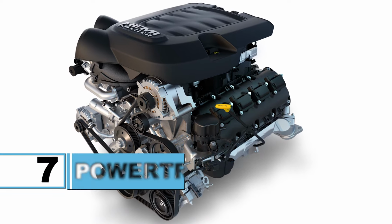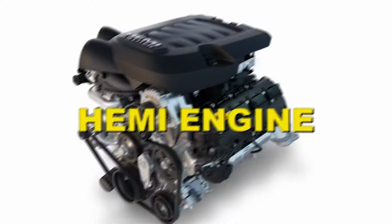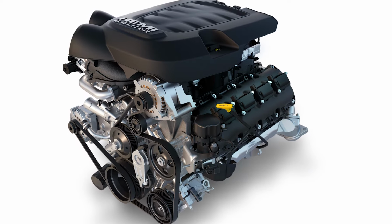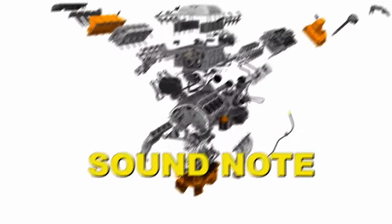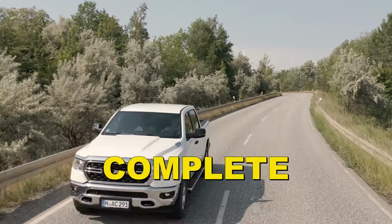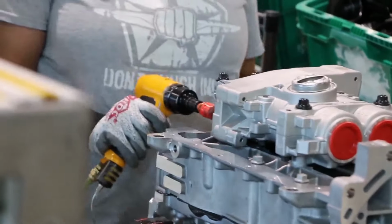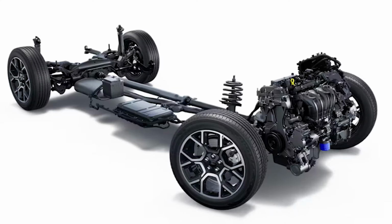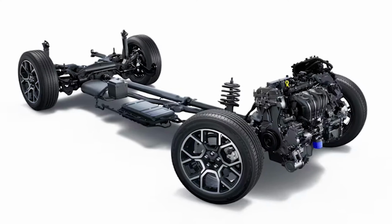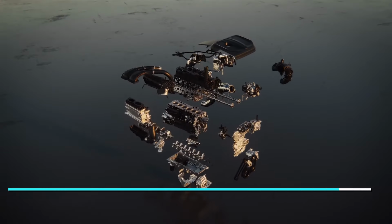Number 7. Powertrain options. For decades, the Ram 1500 has been synonymous with the Hemi engine. That V8 wasn't just powerful, it also had, and still has, a wonderful sound note that used to make the driving experience complete. But lately, Ram has been criticized for the lack of a more efficient option. Rivals like Ford got turbocharged and downsized engines, both more powerful and more fuel efficient than the Hemi. So Ram decided to address this issue by adding a new turbo inline-6 engine.